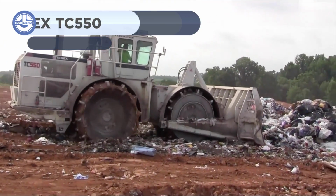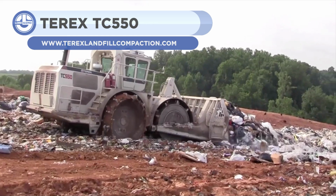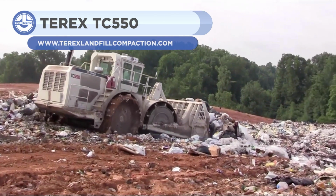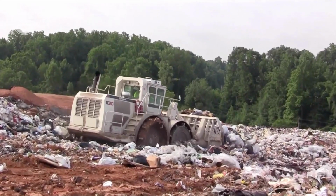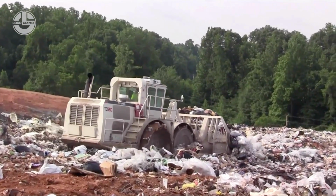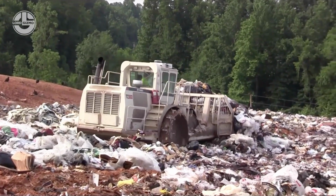The TEREX TC50 is built to be highly lightweight. The machine is equipped with a new hydraulic steering mechanism and a blade control system with an upgraded blade lift and steering cylinder. These newly built-in features reduce the heat buildup and increase the lifespan of this 110,000 pound beast.